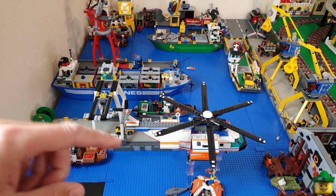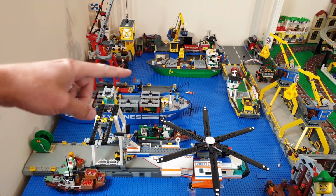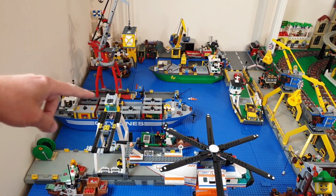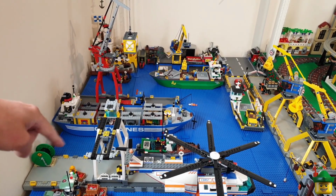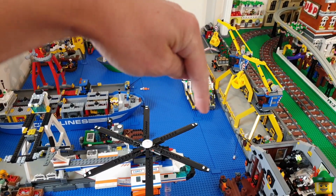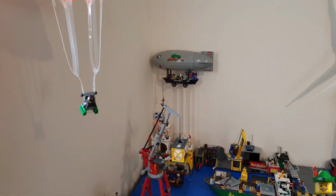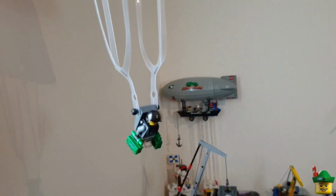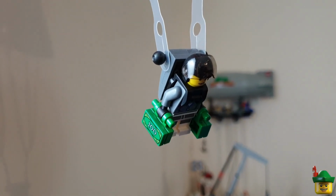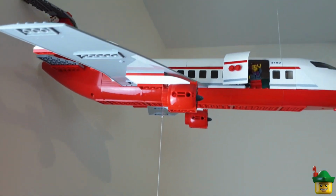I do plan a lighthouse for down here, and I do plan to have all of these piers filled with boats, so I'm going to have to do something here and a big one probably there and so on. And I've even got some open water space here to do yet more. Then above here I've got Lego DB Cooper, having stolen some cash on a parachute from a jet.